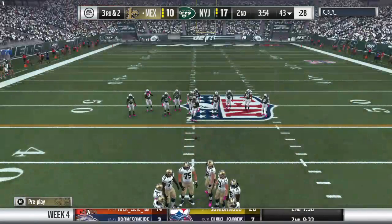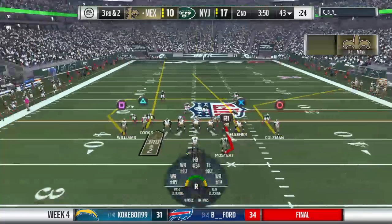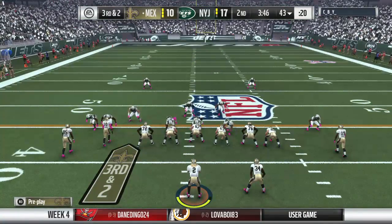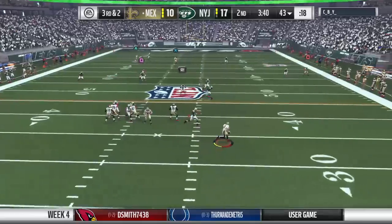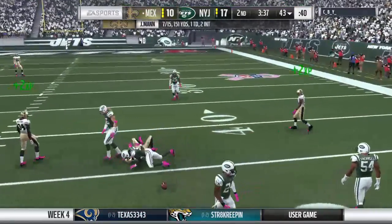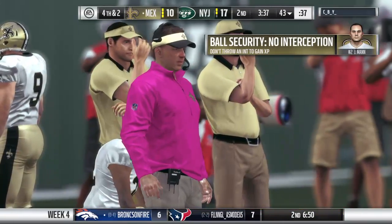Two yards to go here on third down. They'll set up a throw. Escaping the pressure right. And incomplete. The contact made the ball roam free and brings up fourth down.